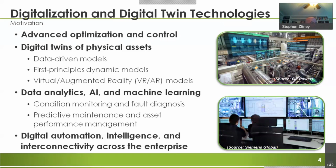And for many years in power generation, utilities have been using simulators, dynamic simulators, to represent their plant. And these models are parameterized, so you can solve parameter estimation problems to match your model to your plant, therefore having a form of a digital twin. And then the third category are the CAD-based virtual reality and augmented reality type digital twin models, and I'll also be discussing that today as well.